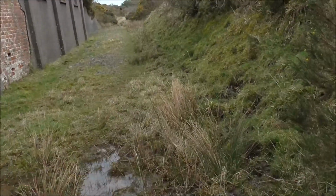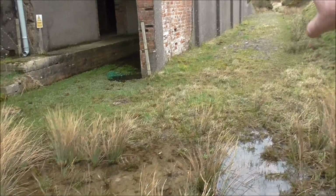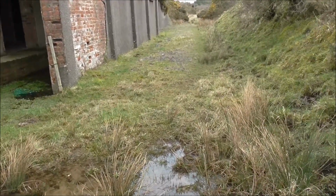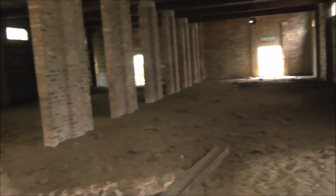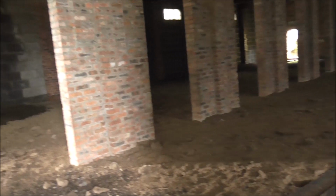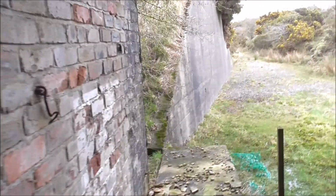It looks alright over there. I'd say the little track will have gone all the way up, right along to the various factories, storage rooms. Yeah, as I was saying, it's a vast building, this. My word. Went right through. Wonder what was put in here. I think there's another one further up as well.